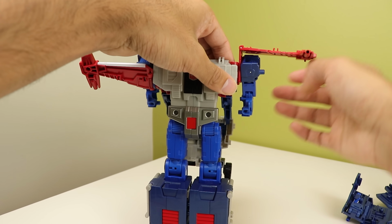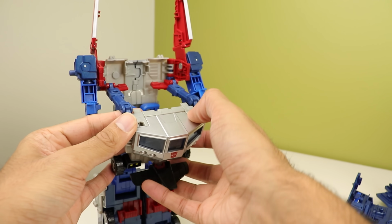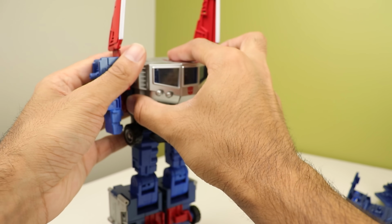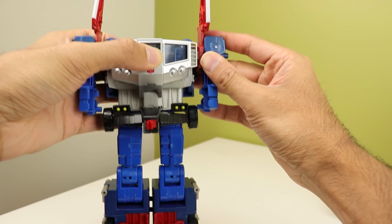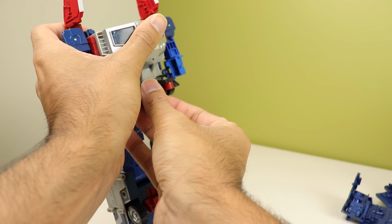Now we're going to take these sections and bring them up. Bring them up. And then back here, you want to open the chest up, push this out, close the chest back up, and then just accordion this in until it all fits together. And then the shoulders will tab the chest into place. You just got to make sure everything's lined up properly. There we are. Fold in the trailer hitch.